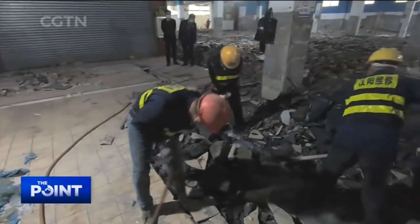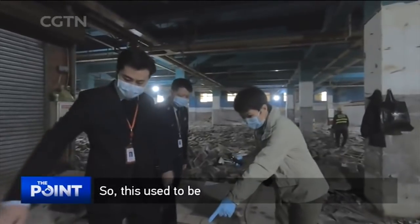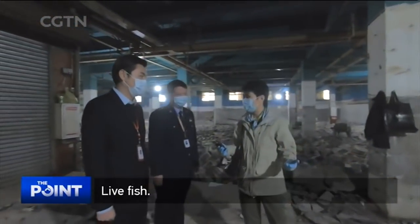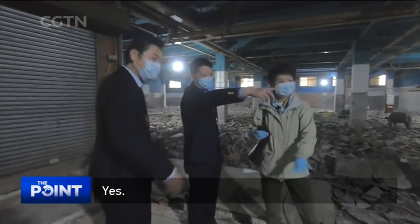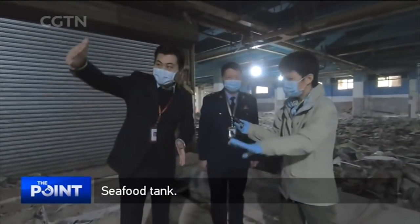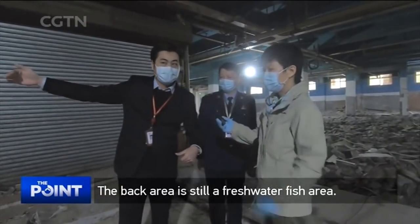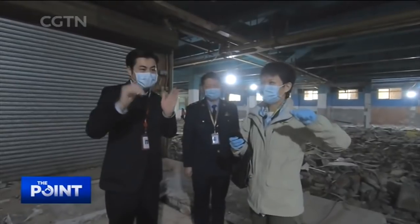This was where fish was sold. So in the past, people would come and pick a live fish and then it would be slaughtered here. So what about in the future? This will be a seafood island, with seafood tanks, a seafood tank with fresh water. And over there will be a corner for scaling and slaughtering, killing the fish.